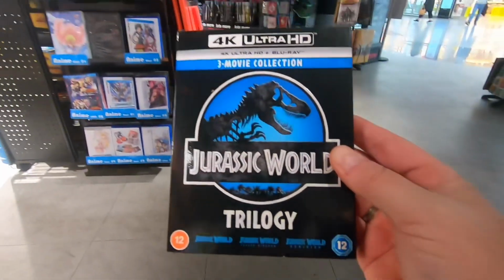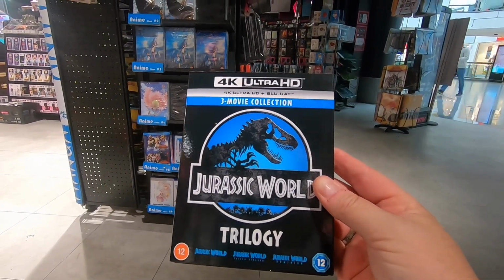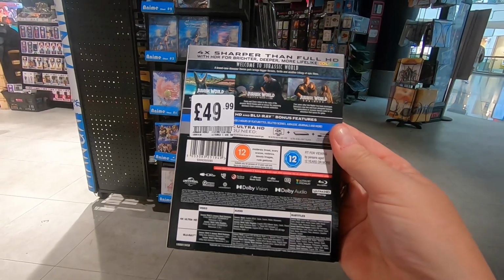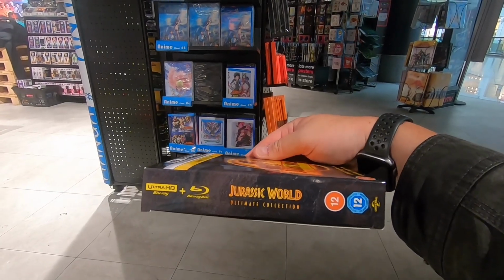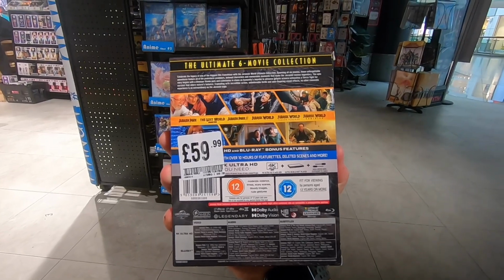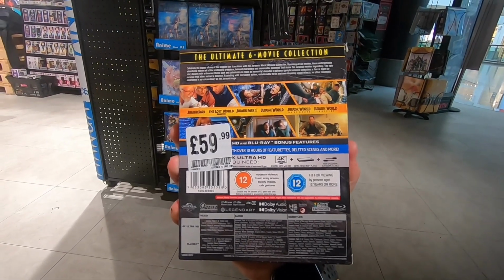So I've come back again to the Jurassic World trilogy. This time it's the 4K box set priced at $49.99. Again, comes with a lovely slipcase. I think that's pretty good for all 3 films on 4K. Not bad at all. And now the 6 movie set on 4K. So that's Jurassic Park through to Dominion for just shy of £60. So that's a tenner per movie on 4K. Can't argue with that. It comes with a lovely glossy slip box.